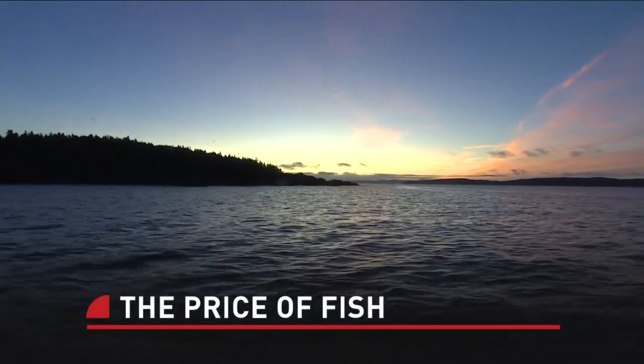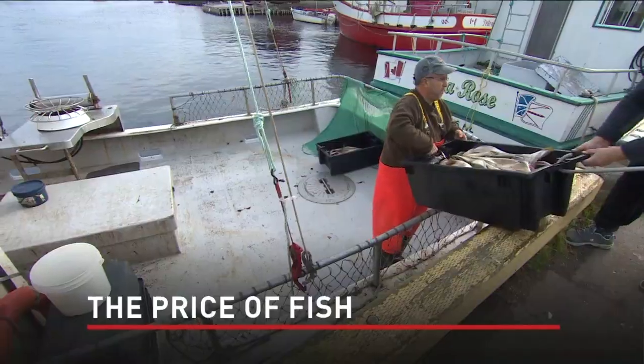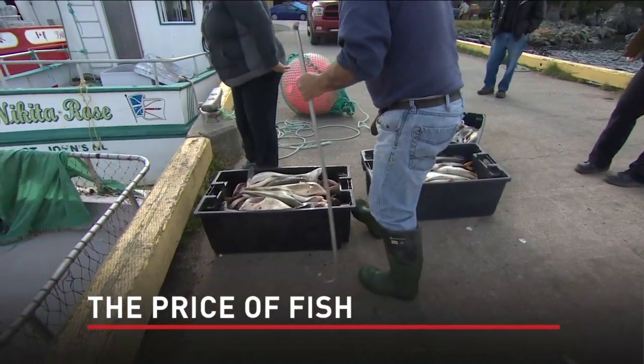Heading offshore to fish cod. Cod, it's such a good fish, it should be fetching a better price. But it's selling for half of what it did before the moratorium.